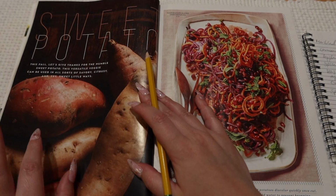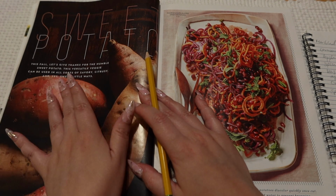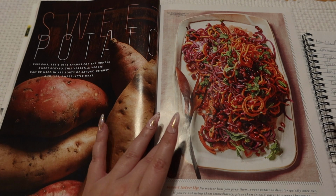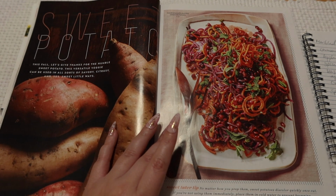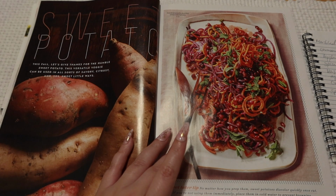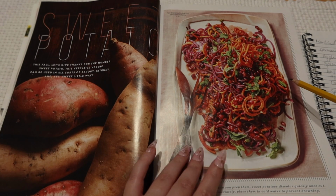Sweet potato. This fall, let's give thanks for the humble sweet potato. This versatile veggie can be used in all sorts of savory, citrusy, and yes, sweet little ways. The sweet potato is very versatile. I'll give it that. Sweet tater tip. No matter how you prep them, sweet potatoes discolor quickly once cut. If you're not using them immediately, place them in cold water to prevent browning, which I think goes for most potatoes, to be honest. This is a pomegranate glazed sweet potatoes.